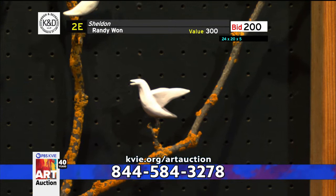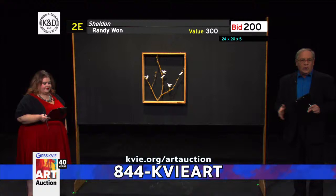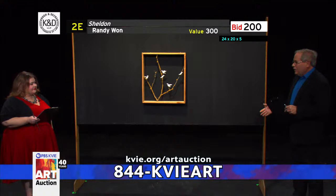So there's a sense of flight and accessibility that you might not find in other paintings. There's great imagination in this piece. Of course, we're grateful to all our artists who have brought these wonderful works for us to offer to you. Randy has been a multi-year contributor of wonderful works like this. And once again, we're grateful for his contribution this year.